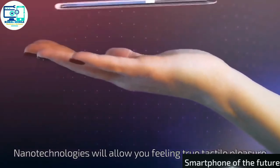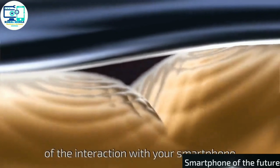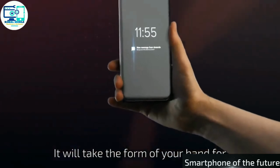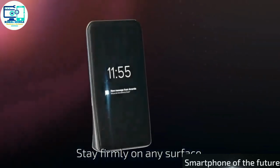2027. Nanotechnologies will allow you feeling true tactile pleasure of the interaction with your smartphone. The smartphone ergonomics will enter a new level. It will take the form of your hand for the most comfortable use. Stay firmly on any surface.